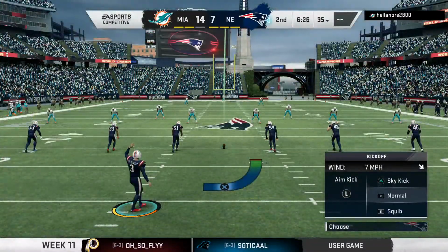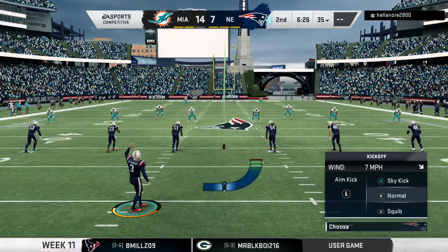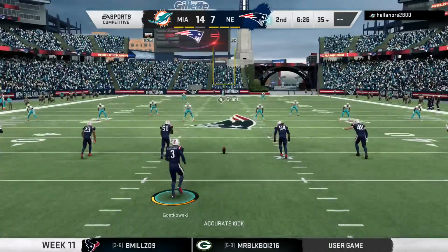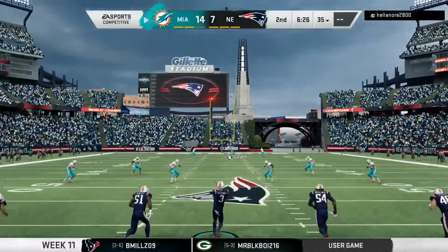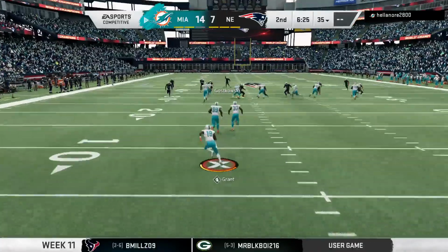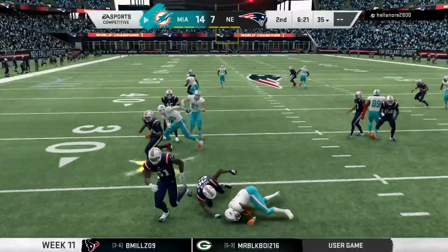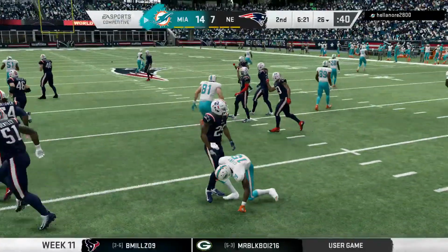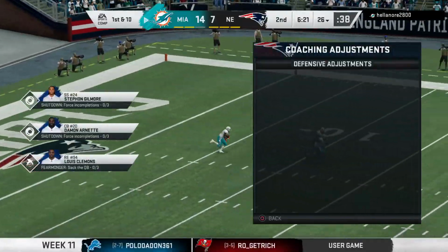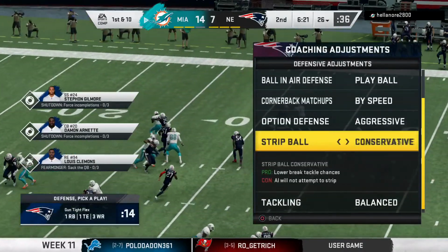Stephen Gostkowski set to kick off. Gostkowski now after the touchdown. He'll send this one away. This will be taken in at the 1. And he'll take this one near the 25, call it the 26-yard line. Take over 1st and 10 at their own 26-yard line.